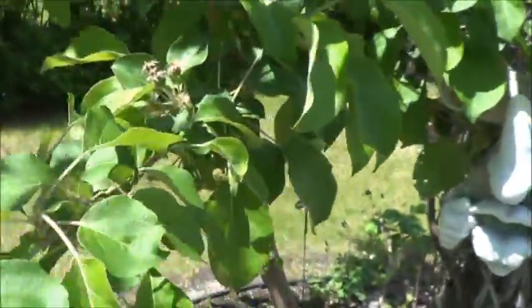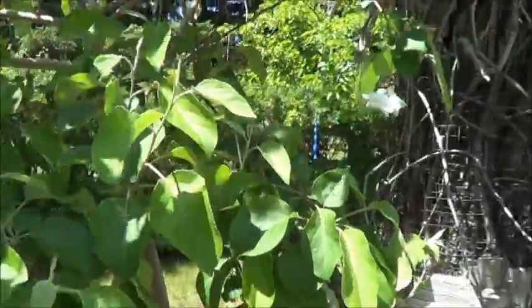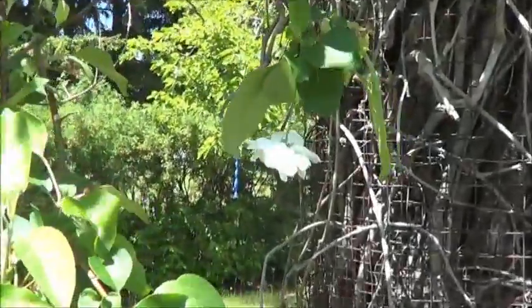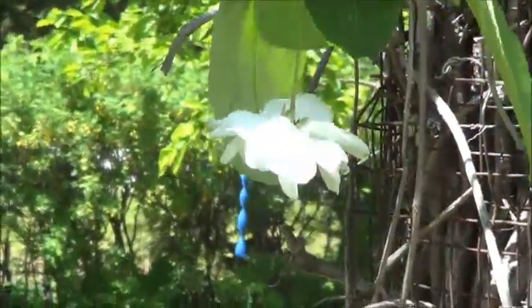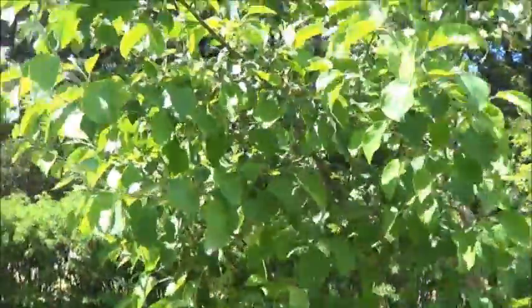Still don't know if I should be thinning out these little fruit clusters to try and get larger fruit, or if I should just let nature take its course. There's one last lonely apple blossom hanging there until the birds find it. Seems that birds around here really like munching on apple blossoms.